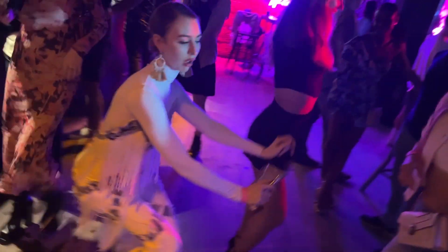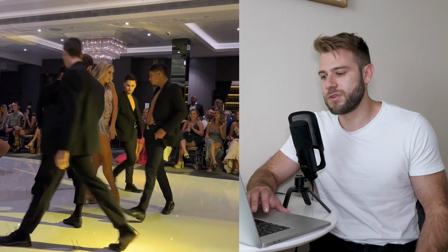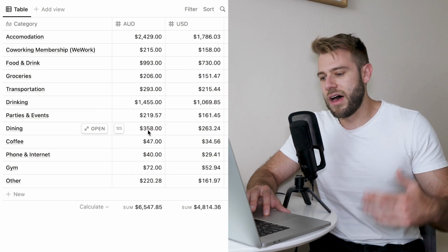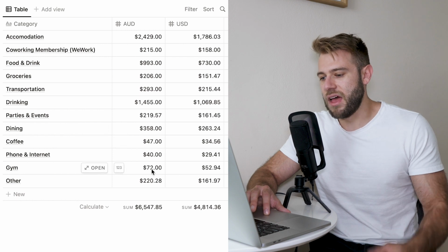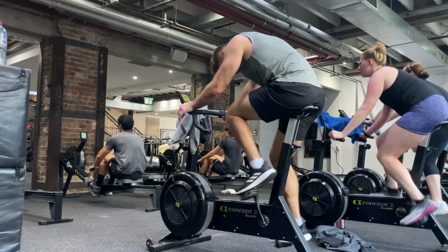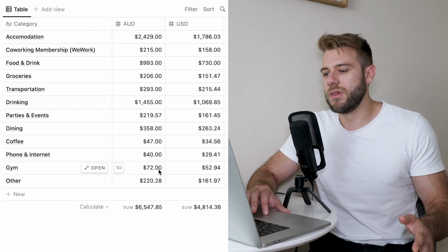And then same thing with parties and events. I went to a gala event for Miss Multiverse, which was like half of this cost. But otherwise that just covers nightclub entry fees. I did a bit more dining in the month of March. And this gym expense here covered trials. I was basically just trialing different gyms for the month of March. I knew I was leaving at the end, so I didn't really sign up properly to any one gym.